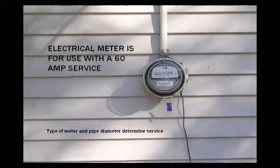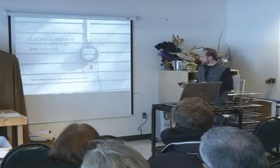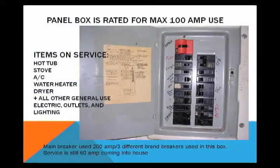This is part of a slide that was a major deal out here. We found this. We can tell what size circuit this was by looking at the size of this pipe coming up here. This was off of a 60 amp service. This has a skinny pipe coming in. This is the electrical meter. This is the panel box that it fed. This panel box is still a 60 amp panel box. They put in a 200 amp fuse off of this. So they're trying to run 200 amps off of a 60 amp service.